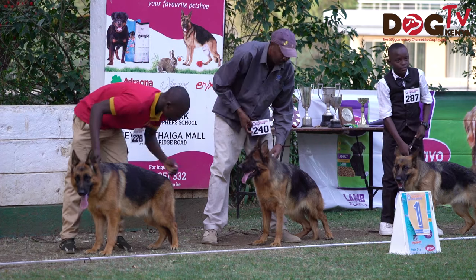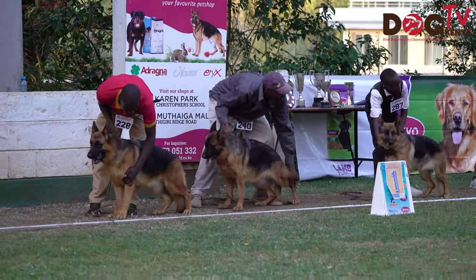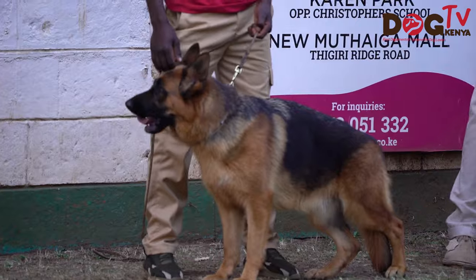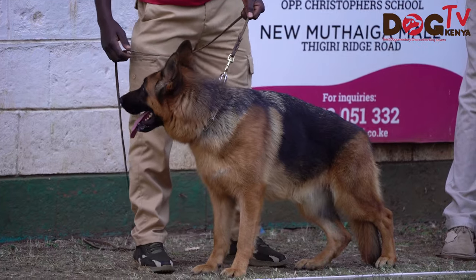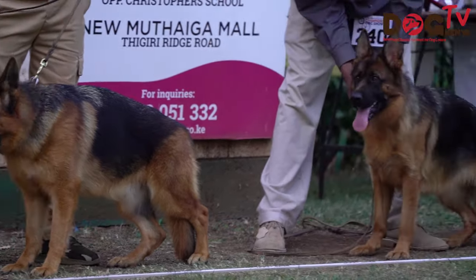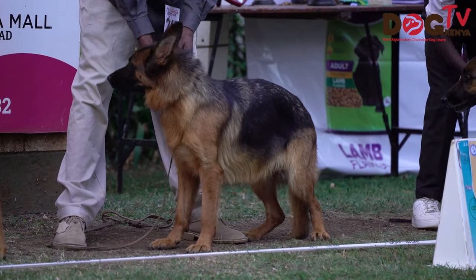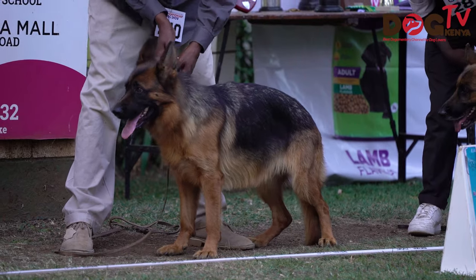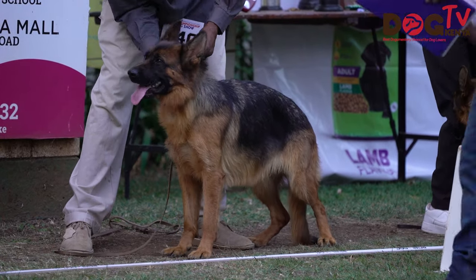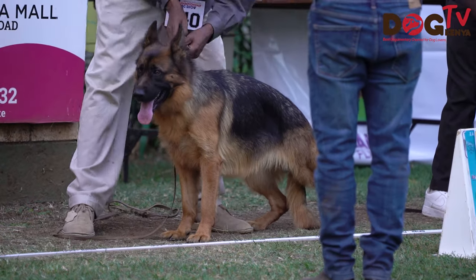Catalog 240, she's another bitch that I really liked. She's got a beautiful head. She's got high withers. She's got a firm back. She's got good front and very good hind angulations. She's got a low set croup, good top and underline. The problem with this female as compared to the front female is she stands a bit east-west in the front. So I gave her many, many chances and saw maybe that female could correct it, but that is prominent.